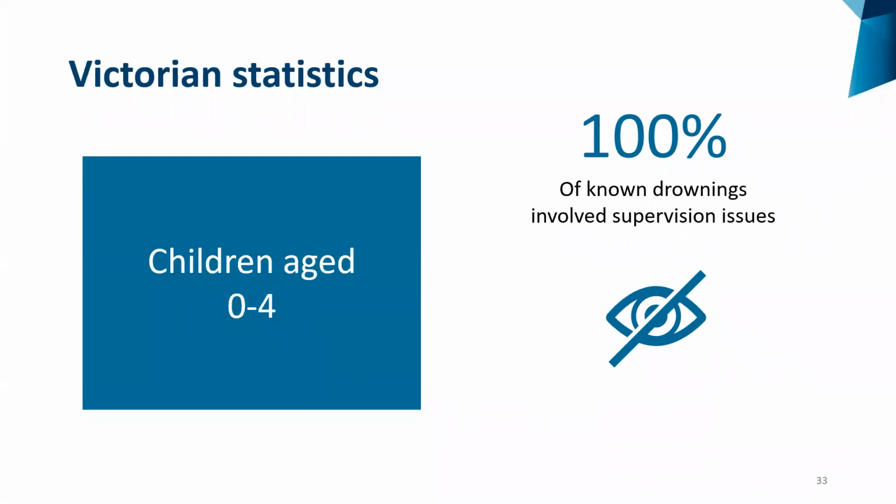What we do know is that 100% of those known drownings, and I emphasise the word known drownings, all involve supervision issues. So supervision is our number one tool to prevent these drownings. However, anybody who is a parent or a grandparent or is just around younger children knows that you cannot supervise children 100% of the time with 100% accuracy.